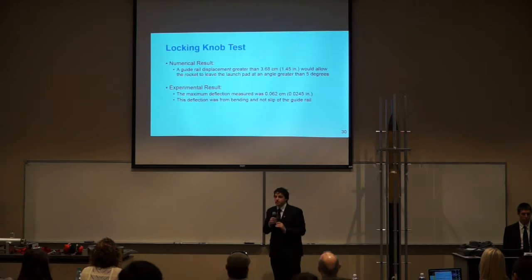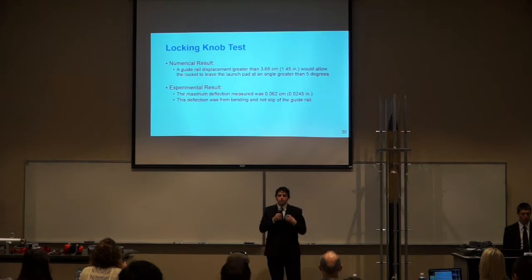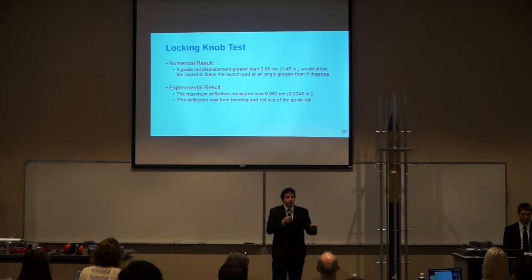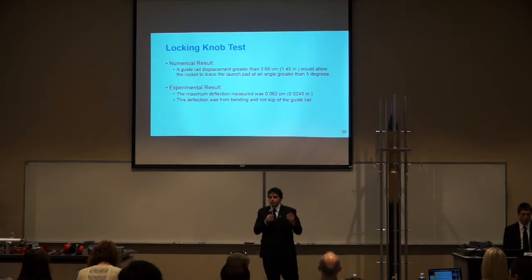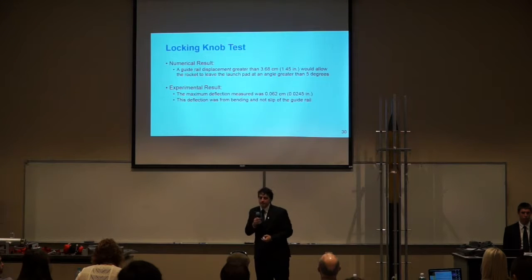And we don't actually believe that's due to any slip of the guide rail through the C channel, but rather due to the way we conducted the test. It was closer to a 3-point bending test with the tables as supports, and that applied load is that third point, and thus that's more likely due to the deflection of the C channel. Regardless, the deflection or displacement is much smaller than that required to cause the rocket to leave at greater than 5 degrees from the vertical. Thus, we feel that the requirement is validated.